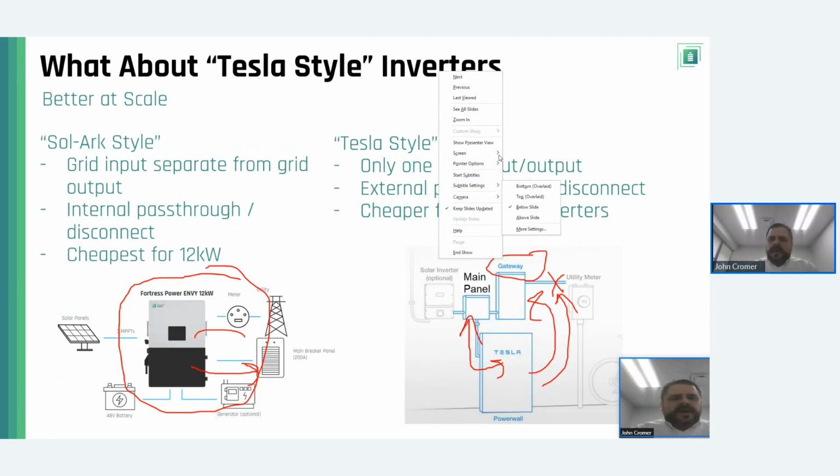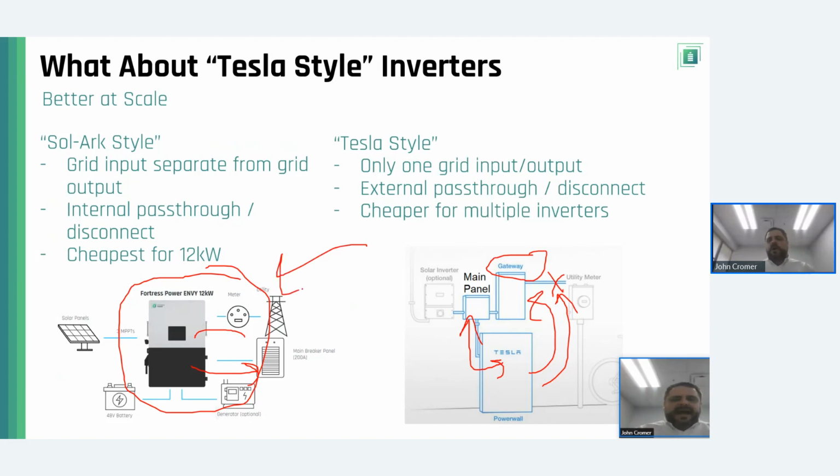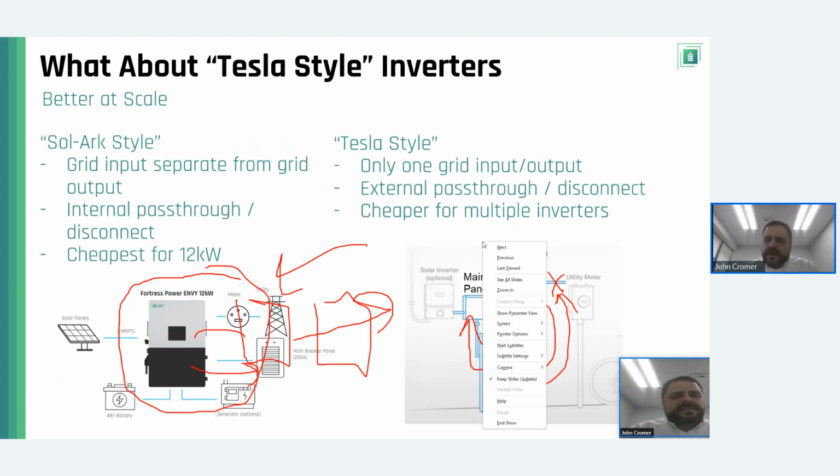And so you pick up cost savings by having a hybrid all-in-one, but when you try to scale it up and say, okay, I need multiple inverters on site, the Tesla style format begins to be a little bit more cost effective.